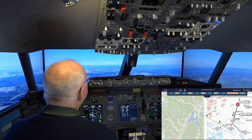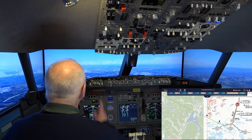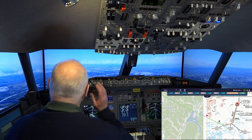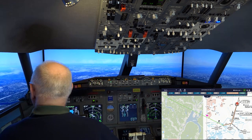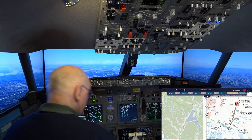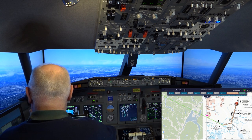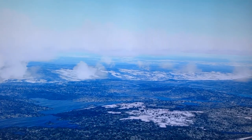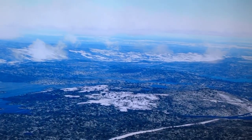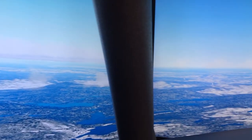And it does look beautiful down there. You were correct. This is a lovely entrance into the beauty of Norway. Look at all of that. I've got to take some tourist pictures of this. Just look at all the detail. Isn't that magnificent?